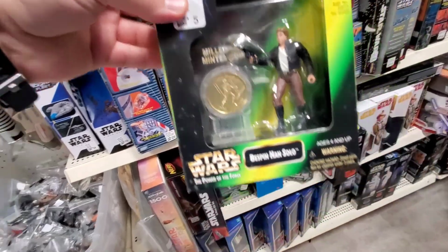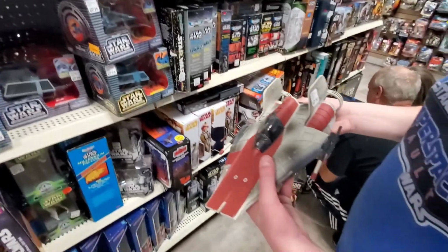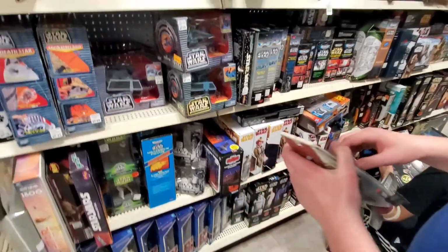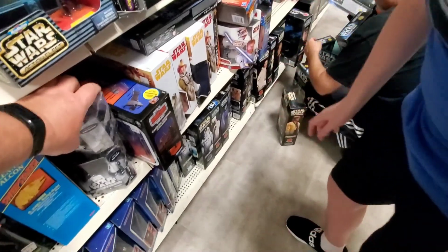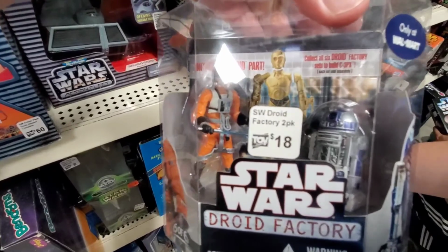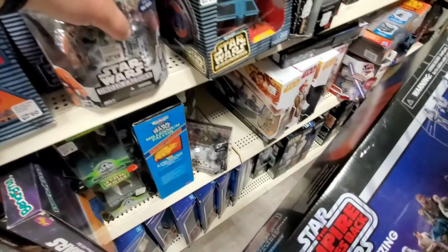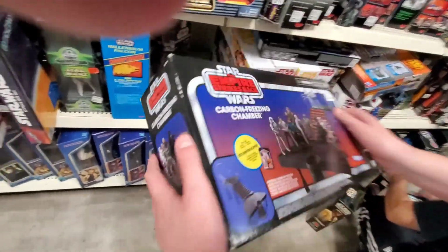There's a Bespin Han Solo with a gold coin. I think they made a few of those in that category. There's a loose A-Wing. I'm pretty sure it's a Power of the Force A-Wing. Yeah, it has that kind of smoky black paint on it that a lot of the Power of the Force figures had. There's a droid factory set with Luke and R2-D2, it looks like. $18. R2-D2 looks pretty detailed. I guess all of his little panels open up on that. That looks pretty cool. And here's the Carbon Freezing Chamber pack that came out last year.